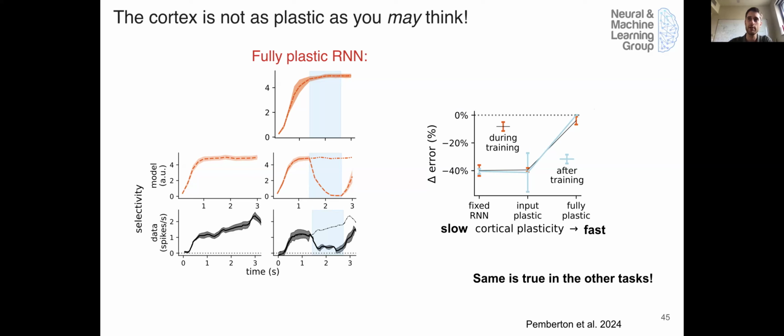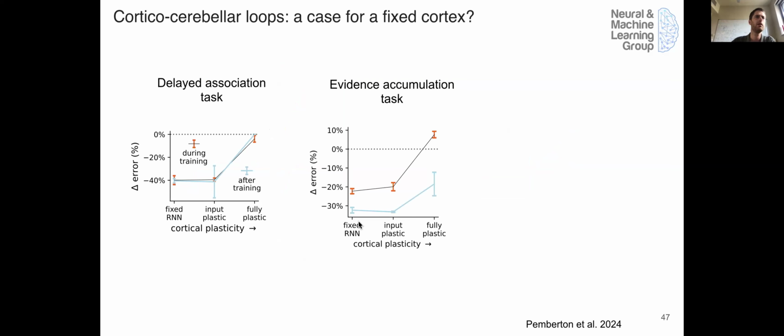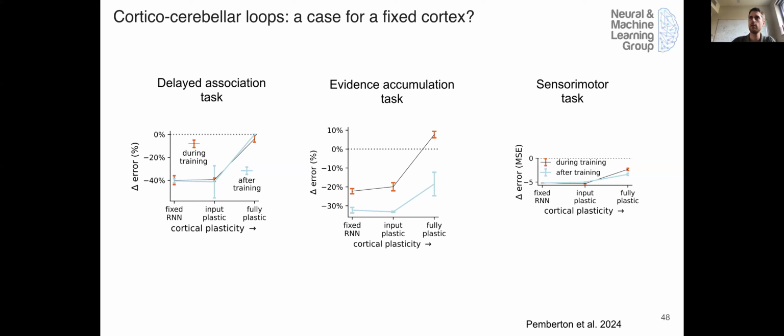And the same is true for the other tasks, and we show that in the paper. I think I have that here actually. If we show the same type of plot for all the tasks I've shown you, for the delay association task, for the evidence accumulation task, and for the sensorimotor task, the same result is true.